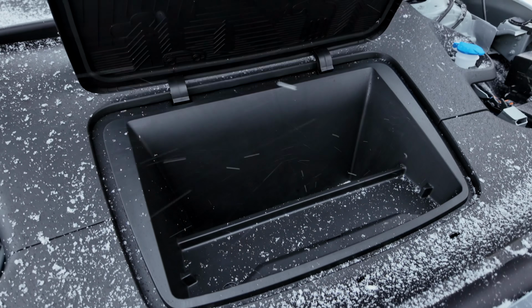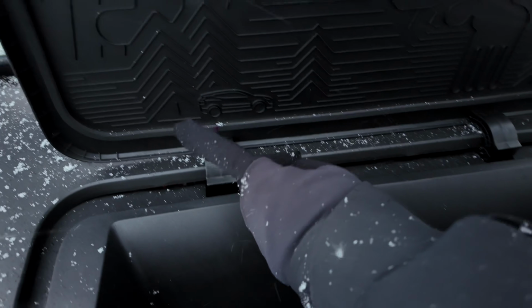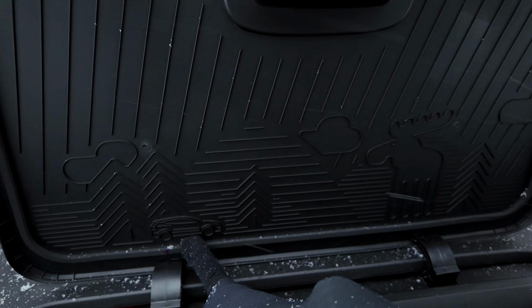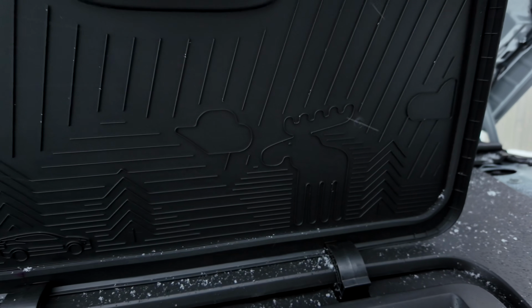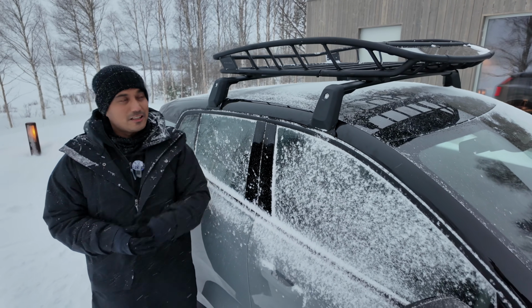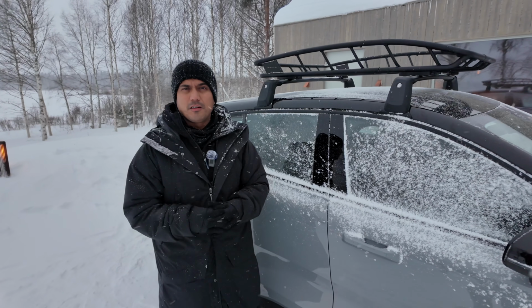Here's a cute detail in the frunk. Of course, you get a little bit of storage, but up here on the lid, you get a nice Swedish landscape with the EX30 over here, and a big old moose, and some cute clouds and trees. How awesome is that? There are also different accessories that you can get, including this roof basket, a kayak holder, and even a tow bar cargo box.